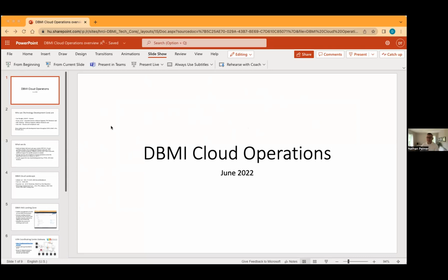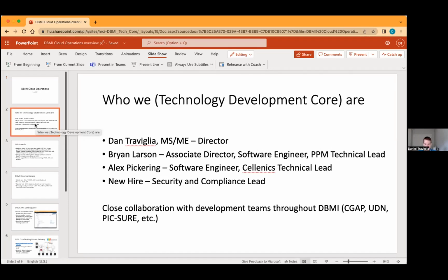Okay. So who we are. As Nathan suggested, I manage a small team within the Department of Biomedical Informatics, within DBMI. We're all full stack developers, and so this list is not very long. We've grown to as many as 6 over the years, and then recently we've shrunk down and started to distribute software engineers across project teams. So there's 2 others that I want to highlight here that are not listed.